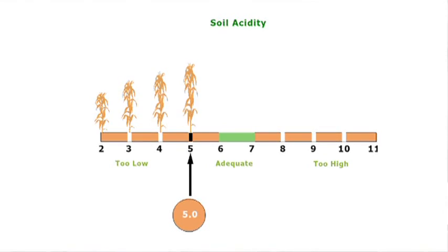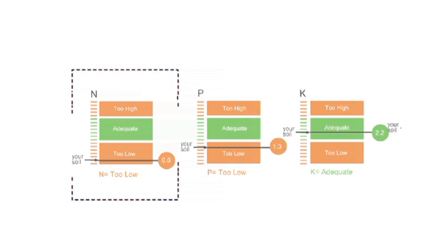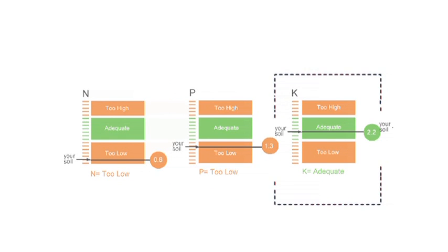I have seen. Yes, and you've seen it's not very good news. It's not. Everything is low. Actually, it's not very good because I can see pH is 5. Nitrogen is very low. Phosphorus is very low. Potassium adequate, not very bad. Yes. But organic matter very low. It seems John's farm has nothing, yes. And he needs to work very much on it so that maybe he can improve the yields.